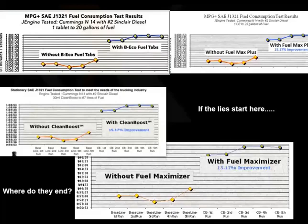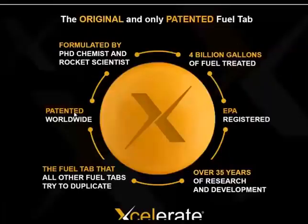You just saw one a few slides ago, an actual lab test that we did just to show that our product helps with unwashed gums in fuel, which is the sticky part that helps form carbon. We didn't have to do that. It wasn't something where we thought, oh, he doesn't do unwashed gums, so we had to prove it. That's not why it was done. It was done because this guy is a scientist and he wants the proof not only for himself but for his customers as well. Again, formulated by a PhD chemist, rocket scientist, billions of gallons.